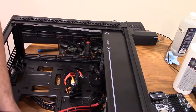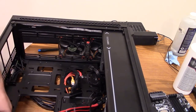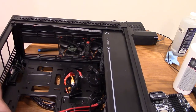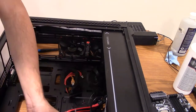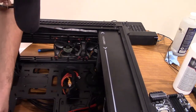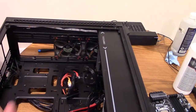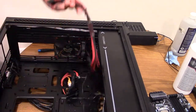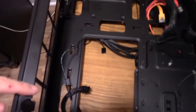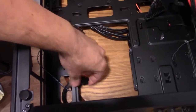Sometimes it takes a little bit of pushing to get them in, sometimes it doesn't, especially on used components if they've been jammed into other computer cases. Sometimes they don't fit 100% right the first time. So just work it until you get it nice and flush inside. You may not hear a popping noise. Again, that's because the metal of the IO shield, and typically they're going to be metal, has already been stretched before.